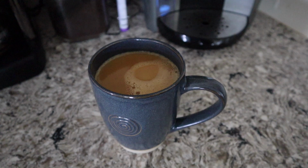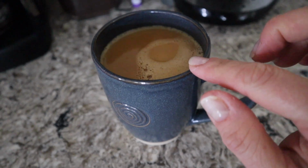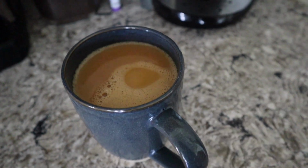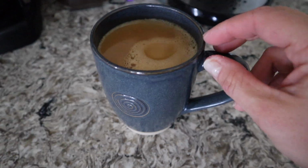Words are hard, I need some chapstick. I'll show you when I have it all done. All right, I have a cup of decaf coffee. I did put a tablespoon of butter in here, which is the color you see, and I'm going to enjoy that while I get a little bit of reading done.